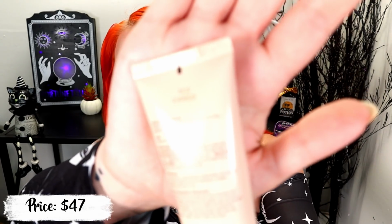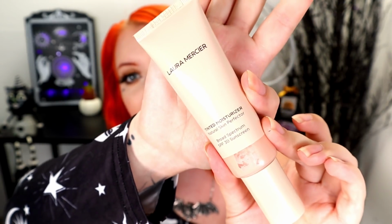This is in the shade 1C0 Cameo, if you can tell back there, and here is the shade itself. It's actually a really pretty shade. Now, they're darker than me, so I figured this wouldn't work, but because it is a tinted moisturizer, it did, and I feel like it actually blended out really nicely. It blended out really smooth. It had a beautiful dewy finish to the skin.